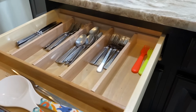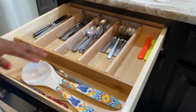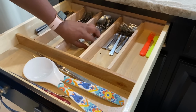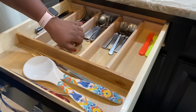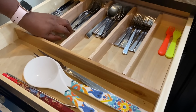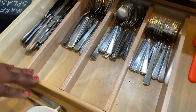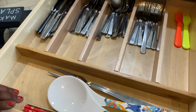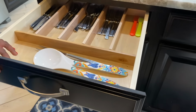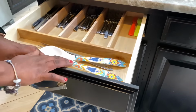This drawer has our everyday flatware, spoons, forks and knives. These are the regular ones that we use. I've had this as long as we've been married. It was an extensive set. I think it has like service for 12. Each one had service for 12. We've lost a lot, but this is all that is left. The formal ones are in the dining room, the formal dining room. You've seen them before. I use them, but they don't stay here.